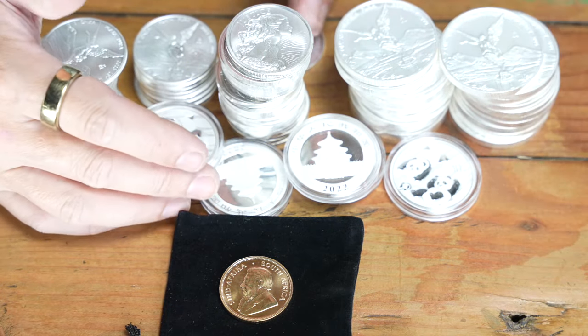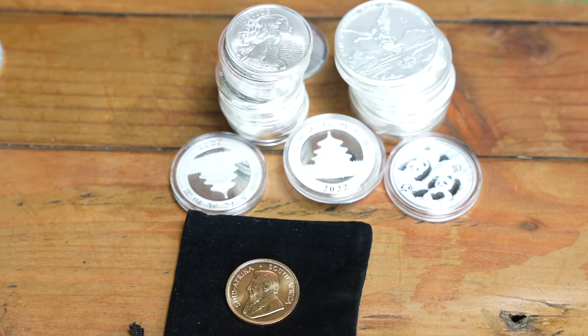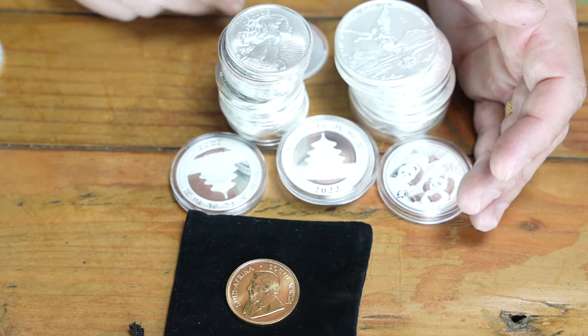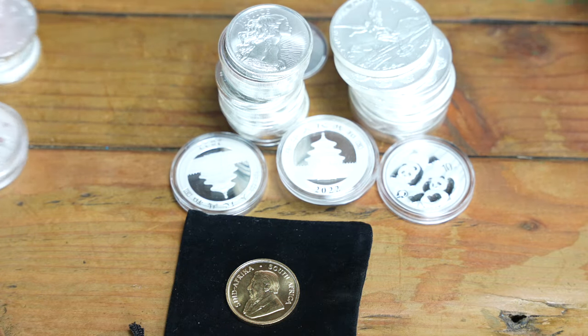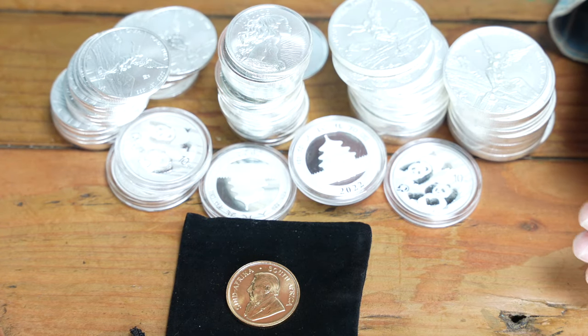I'll say move these and these over here, and when we're talking about this stack for a piece of gold, I'm all in with gold. But whenever we're talking about this stack with gold, I think that for me, that's a great time to stack up on some more silver.